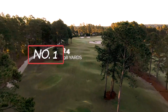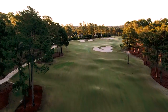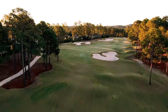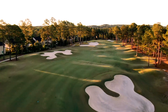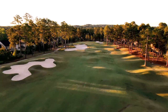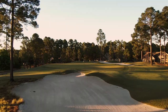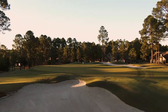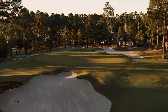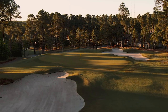The opening hole at Mid-South is a strategic par 4, nearly 400 yards from the back tees. Longer hitters can elect to try to carry the bunker on the right-hand side of the fairway. Shorter hitters may need to direct it to the left of that. Powering it over that bunker gives a good angle into the green on the second shot. A large bunker awaits to the left. A sloping green makes this a good test to get golfers started here at Mid-South Club.